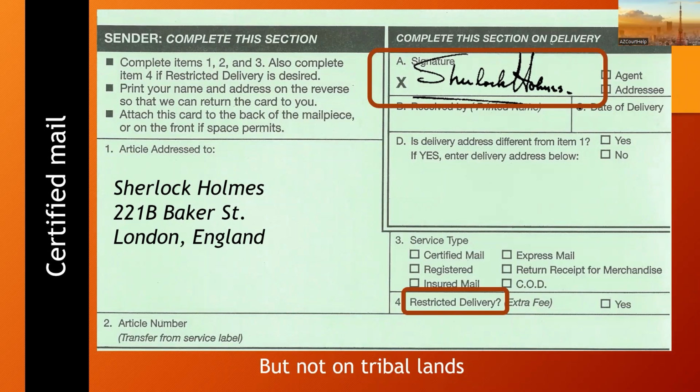And your third and final option for serving someone, if you know where they are, is to mail the copy to them using a special kind of mailing called certified mail. With certified mail, the post office will attach this green card pictured here to the mailing, and the other person will have to sign to receive the mailing. And after that happens, the post office will return this green card to you with that signature on it, and that's your proof that they have received it.